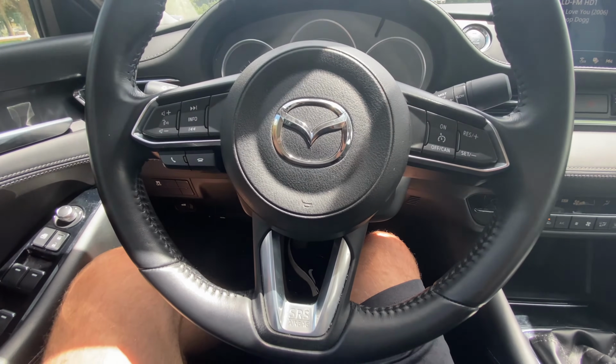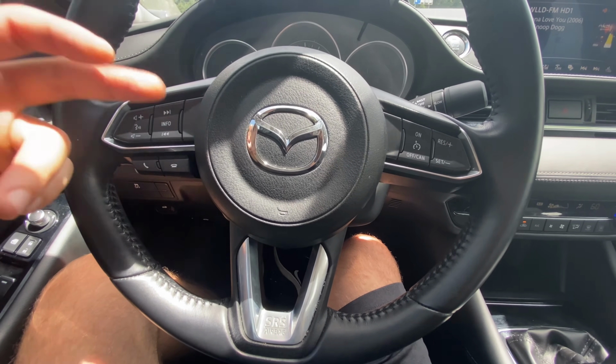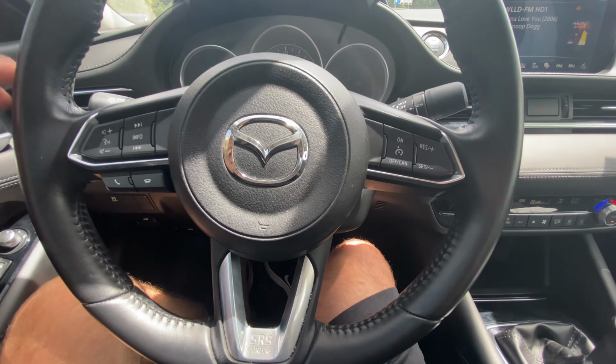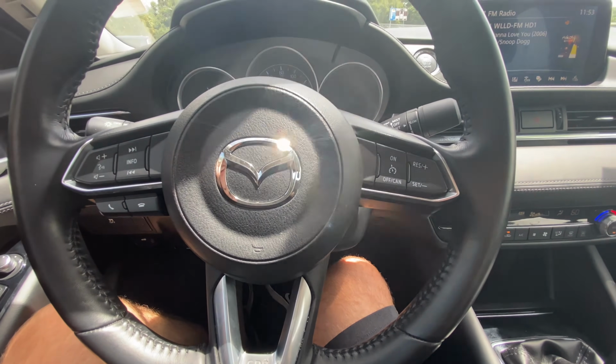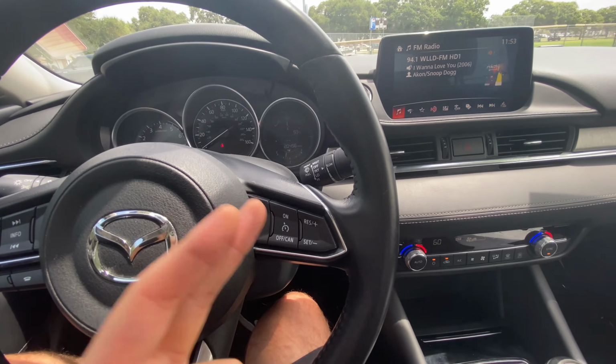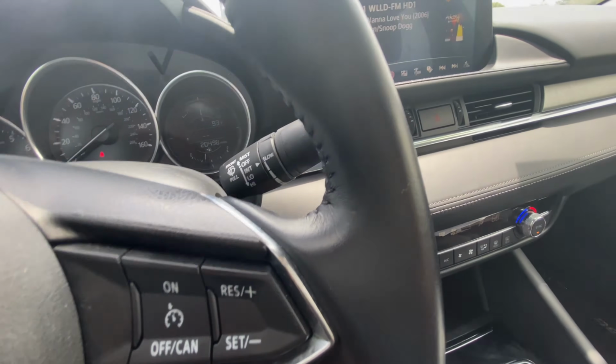You got steering wheel controls, of course. You got your volume and the skip on the same side. That's nice, because on my car, you got volume and skip on opposite sides, and it's kind of annoying when you're driving with one hand. But beneath it, of course, you got your Bluetooth settings. You got your cruise control settings right next to it too.